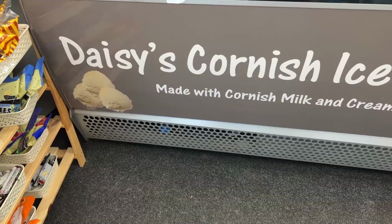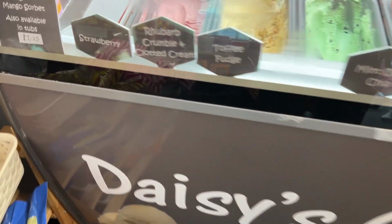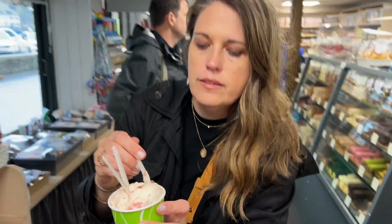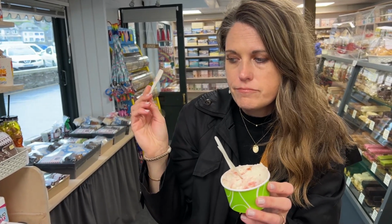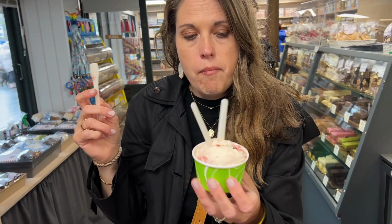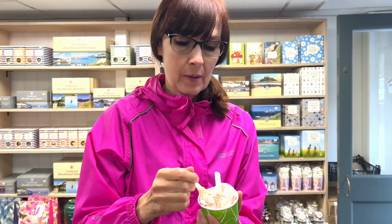Daisy's Cornish ice cream for our little dessert snack. Rhubarb crumble and clotted cream, which looks delicious. All right, here is Krista trying the rhubarb crumble and clotted cream ice cream, which is probably your first time ever having clotted cream ice cream. That's really good. I like the tartness. Yeah, you get the tart rhubarby stuff. Ooh, okay. I'm gonna take a rhubarby bite because I do love rhubarb crumble. 10 out of 10, would highly recommend.